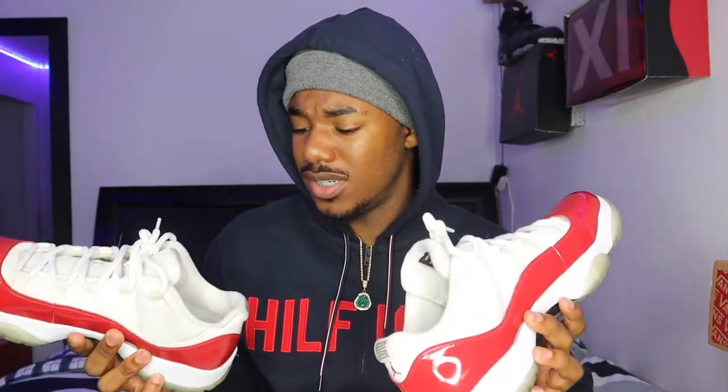But yes, I don't even know how much these were. Not too much though, but it was hard to find because they don't sell these no more. Gotta go on StockX and Goat. I got these off of Goat, y'all. But if y'all wanna see the stickers, I don't know where the stickers are. Yes, these are the cherry red lows, y'all. I can't wait to get some more. I really like the high tops better, but whatever. On to the next shoe.